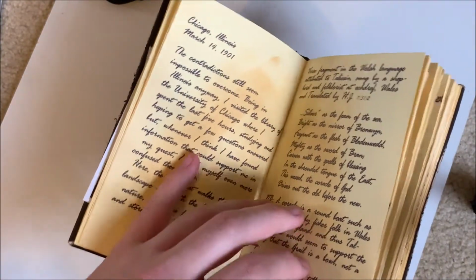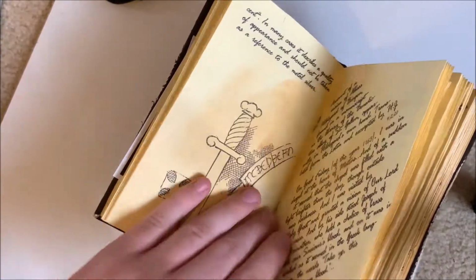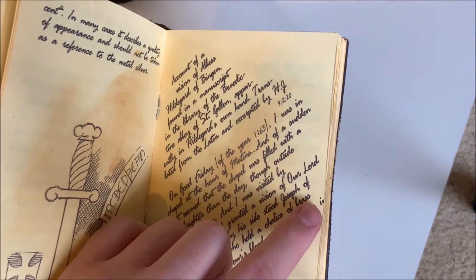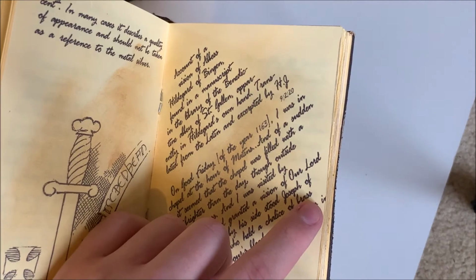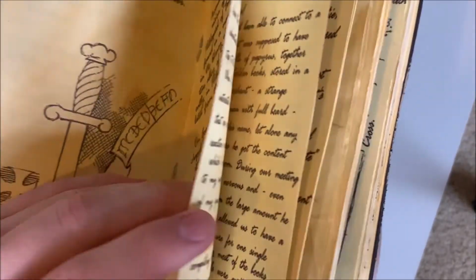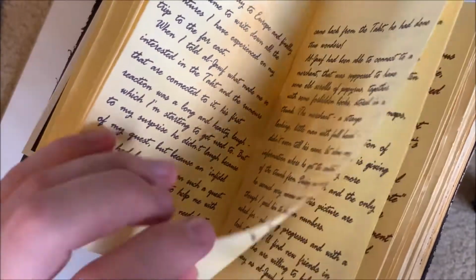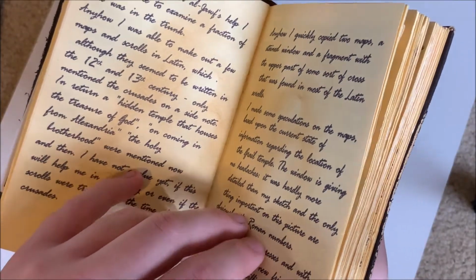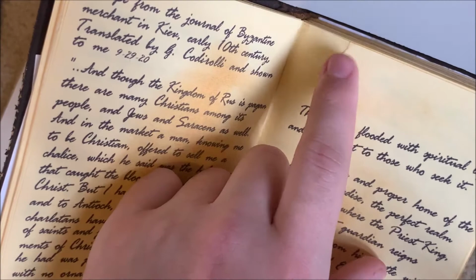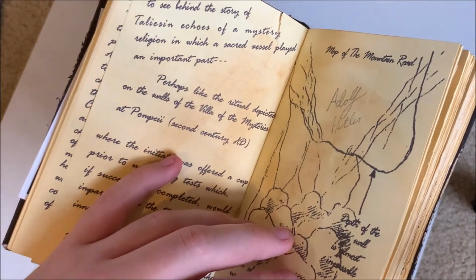Sorry, I'm off. There we go. Are you kidding me? Oh my goodness. Look at that. The print of the text is completely off the page. There's even a tear here. Why? What the hell, guys? What? Who's the seller? Come on.